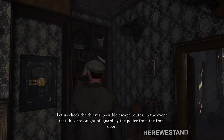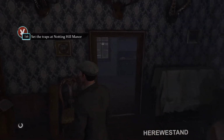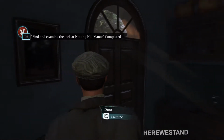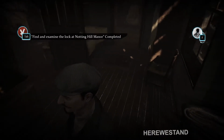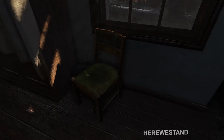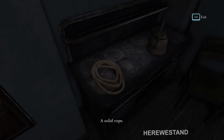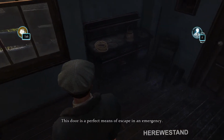Let us check the thieves' possible escape routes in the event that they are caught off guard by the police from the front door. This door is a perfect means of escape in an emergency. This should be useful. A solid rope.